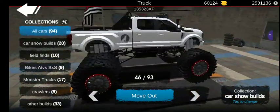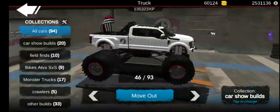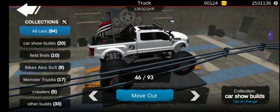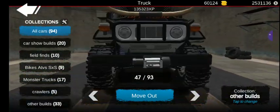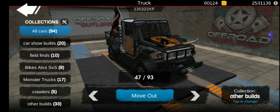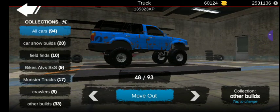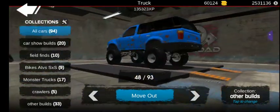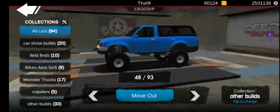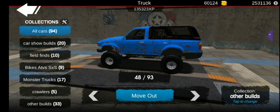And then we got another car show build, which I have just the one wolf on the side, which I still gotta fix. Then we got the Toyota Land Cruiser or something. I can't remember this one. Then we got my real life vehicle, the Toyota 4Runner I have. And this one was actually pretty cool. This one was one of my funnest to build, because I actually have one of my vehicles in the game now.